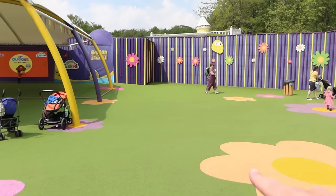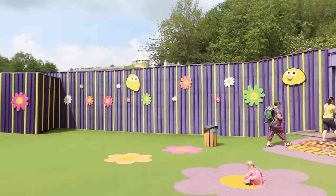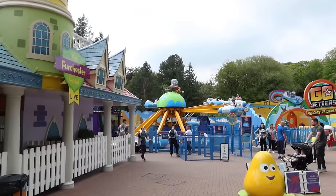They also do meet and greets in here at the different shows too. And yeah, this is the other entrance in and out of this part of the land. Just round the corner then into one of the expansion areas for CBeebies Land. Yeah, you've got GoJetta's Vroomster Zoom Ride over at the back. It's another one that you can't film on, but we thought we'll show you it just down here.